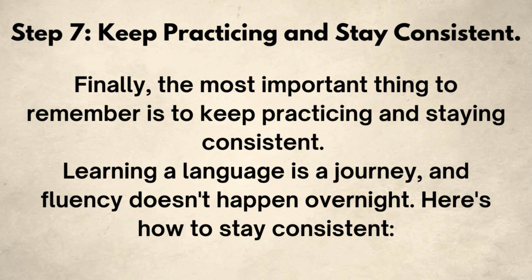Step 7. Keep practicing and stay consistent. Finally, the most important thing to remember is to keep practicing and staying consistent. Learning a language is a journey, and fluency doesn't happen overnight. Here's how to stay consistent.